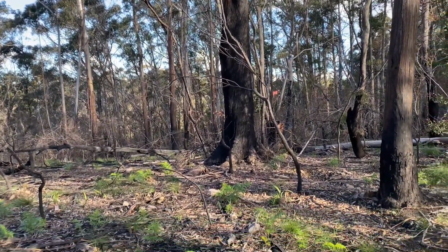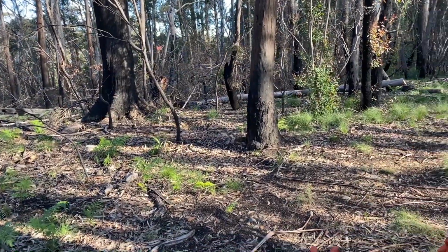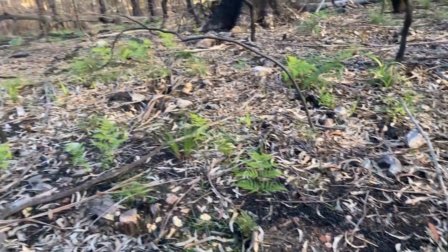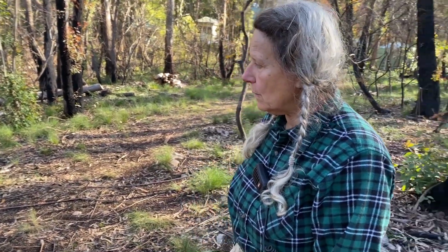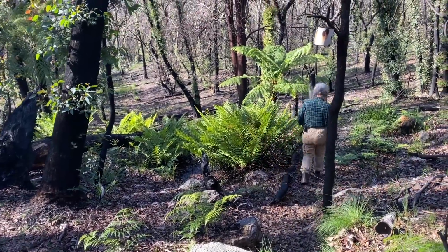The other plant, of course, that comes up everywhere, even in this area and everywhere, is bracken, and that's another pioneer plant. It's a plant which is stimulated to germinate after major disturbance, such as bushfire. And its role in nature is to begin to restore the soil so that it's suitable for the next generation of native plants. So here the pioneer plant assembly is a little different.